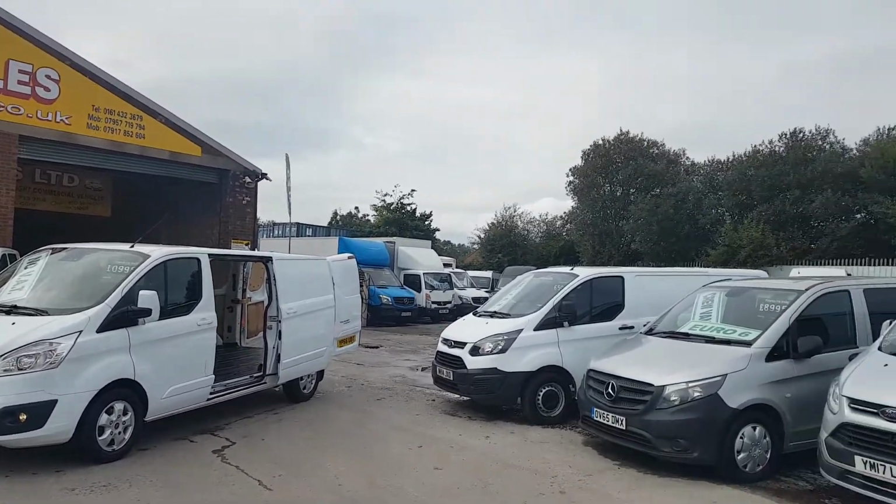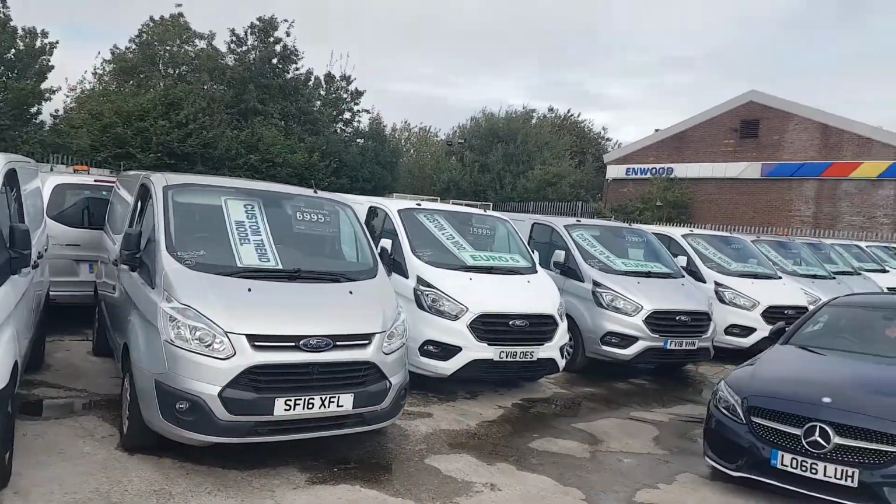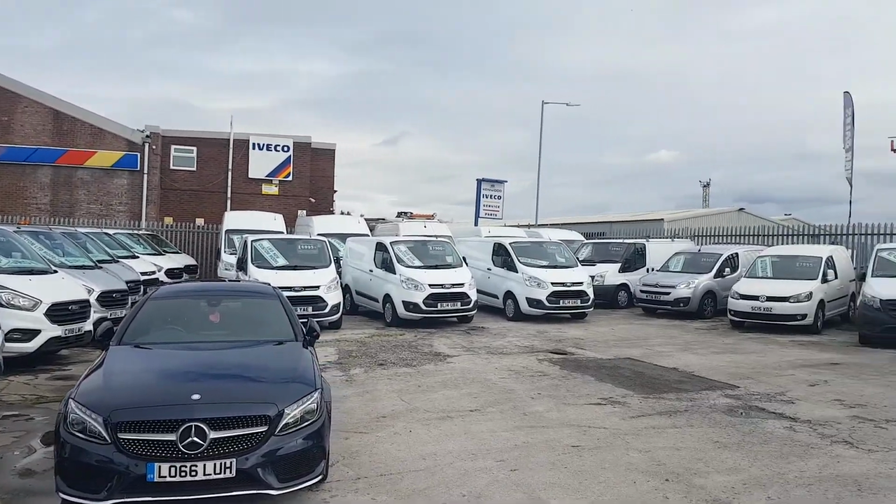We've got lots more there in the background. Lots more limited vans all the way down there. Some on the other side there also.